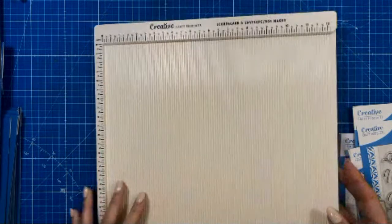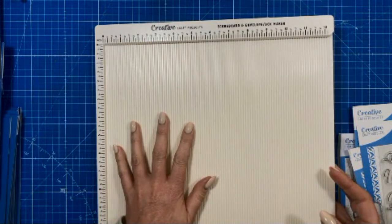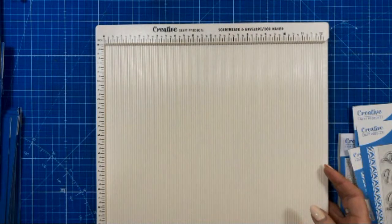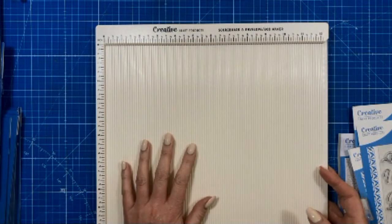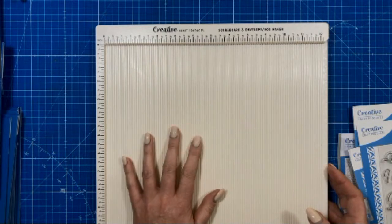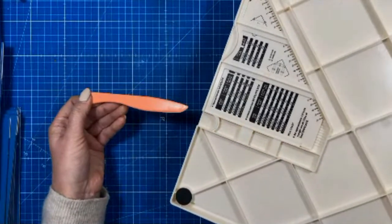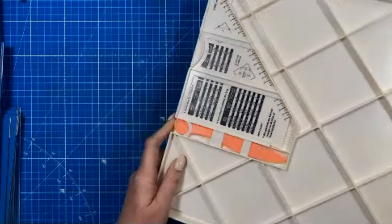And like Lou said, the fact that it's got the box maker, the envelope maker, and the scoreboard's really good, because I've got all of those things separate. So if you are just starting off and you're limited on space, then I think it will be good for that reason, because it does do so much. And just to show you, that's your little score tool there that Lou's lost. That'd be the one. You forgot mine.